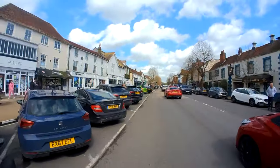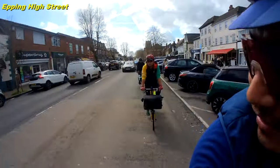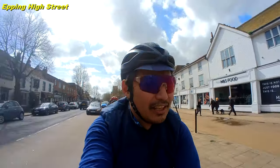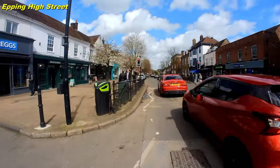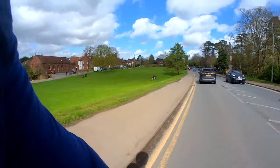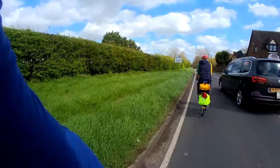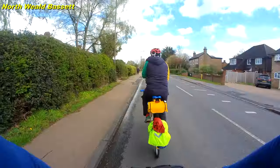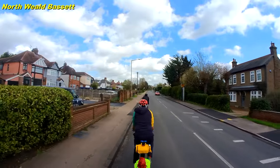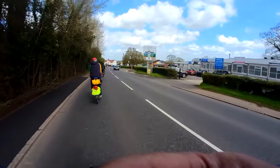We're here at the Epping High Street. Diba, papalit? North Weald Bassett. High lever. Chelmsford, turn right. Turning right.